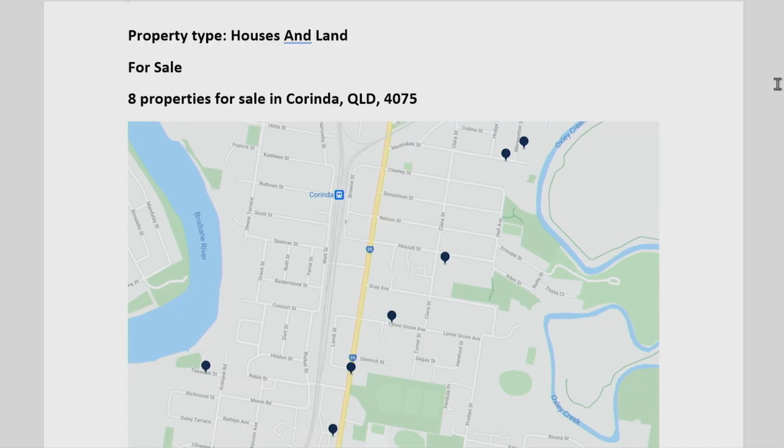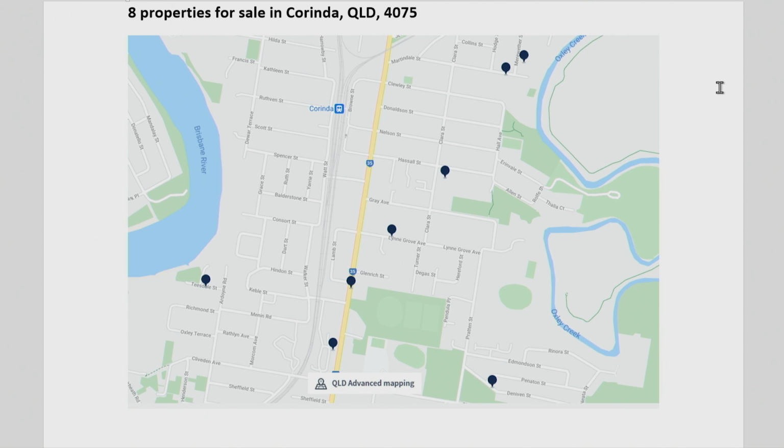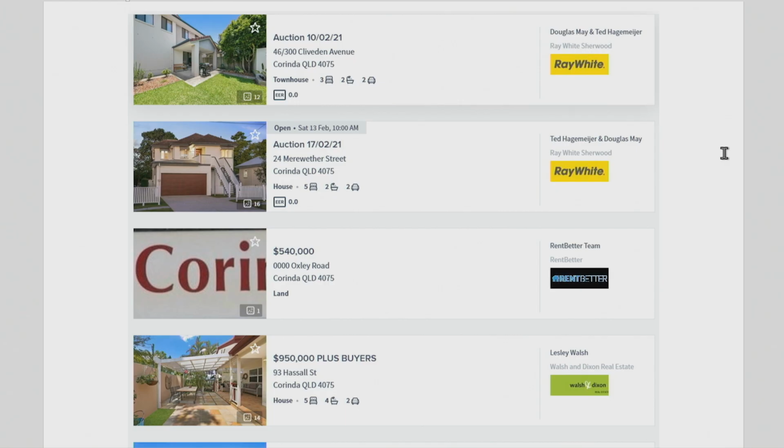So I'm going to look at houses and land. There were only 8 properties for sale in that category when I looked, and that research was done in early February. And here's a map which just shows the distribution of it. A couple on the main road, a couple in more suburban streets, and a couple close to the creek. And here is some information.